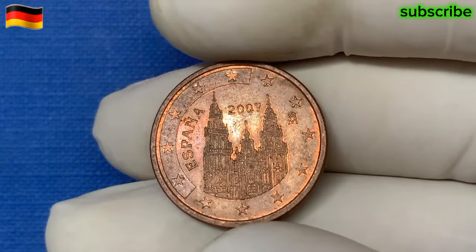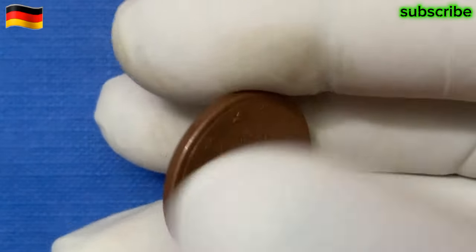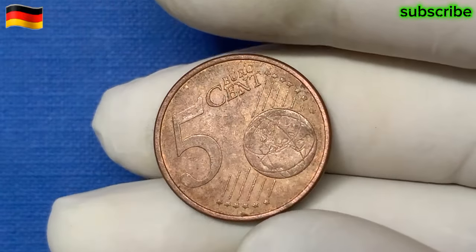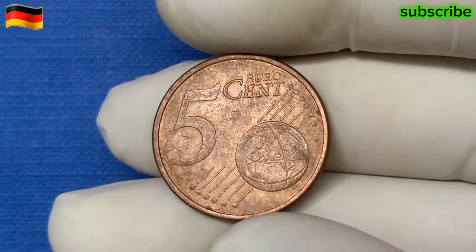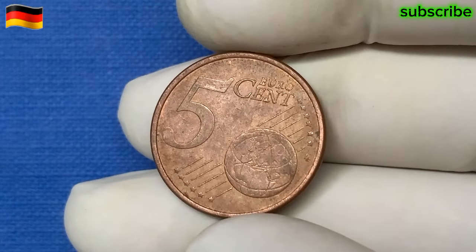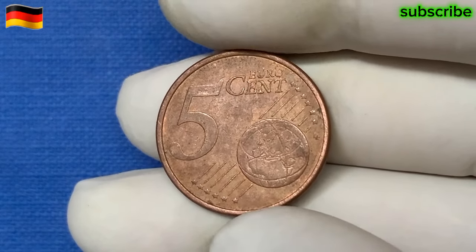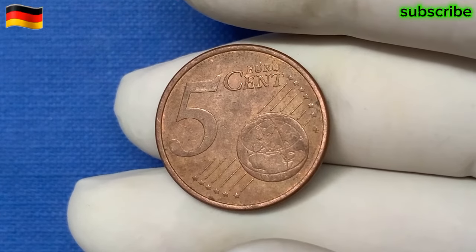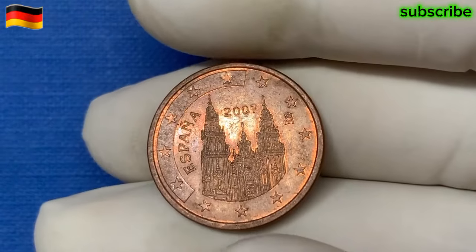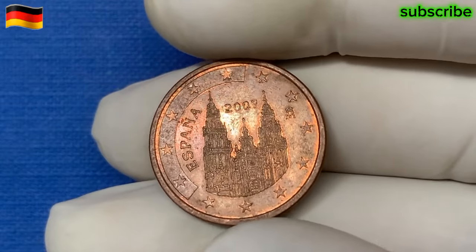The 5 euro-cent coin is part of the euro currency system introduced across many European countries starting in 2002. This coin from 2007 is a snapshot of that early era when the euro was gaining traction and reshaping how millions of people handled money. Unlike some coins that changed dramatically in design, the 5 euro-cent kept its classic look, symbolizing unity and shared values across Europe. What makes the 2007 5 euro-cent coin stand out is its historical context and subtle variations.